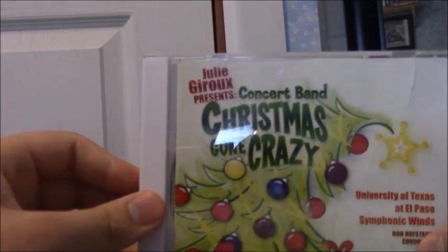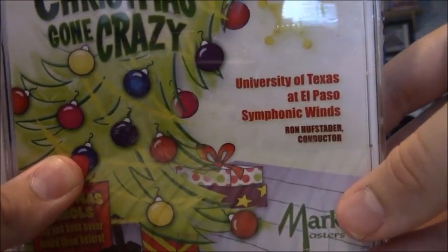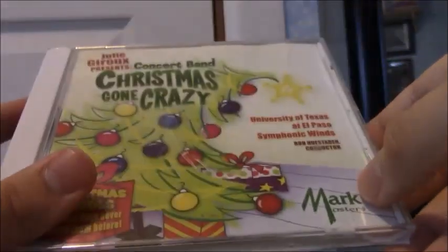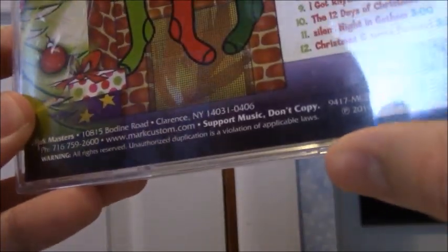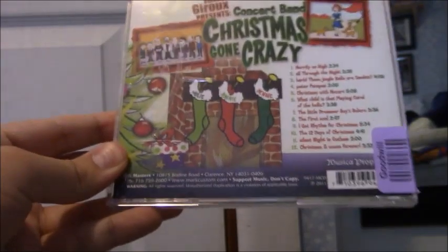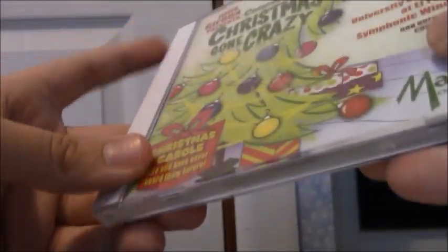Very cool. And then something called Concert Band Christmas Gone Crazy, which features the University of Texas at El Paso Symphonic Winds. So, yeah, that's kind of topical right now, since I think we all know what recently happened in El Paso. But it's from Mark Masters, which is apparently located in Clarence, New York. So yeah, this one looks pretty interesting as well. I'll have to check that one out this Christmas season.